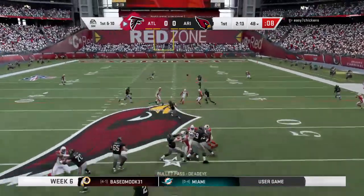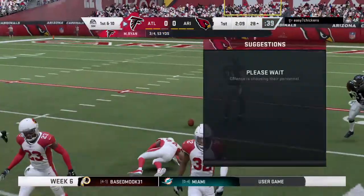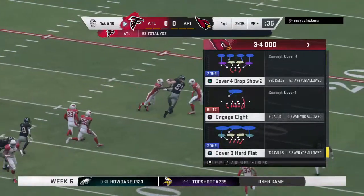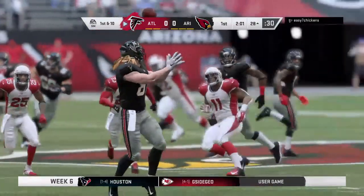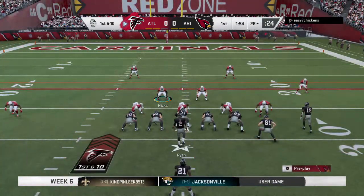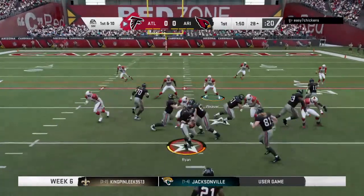From the gun, it's Ryan. That's caught over the middle by Hurst. And he'll go down, but not before getting this inside the 30. That one goes for 24 yards. And the Falcon first down. So into Cardinal territory now. It's 1st and 10 as they've got it to the 28-yard line.